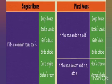Birds' chicks. And in case the noun does not end in an S, in case of a plural noun, what do we do? We add apostrophe S, like mice's cheese, women's hats.